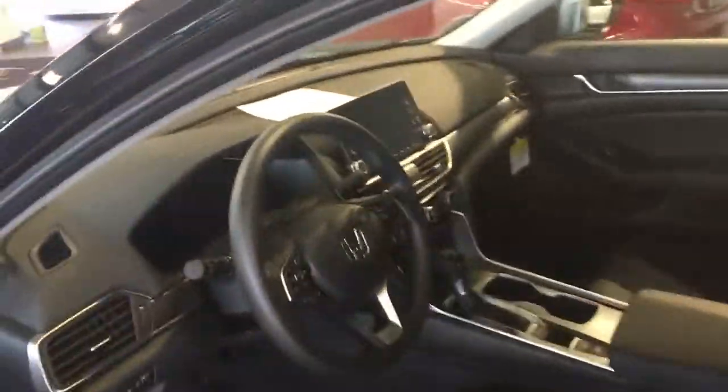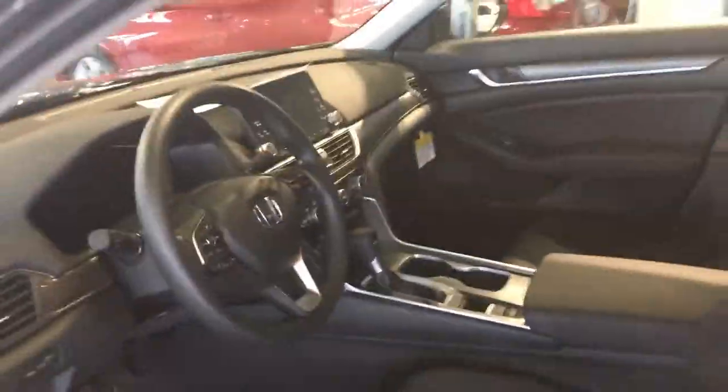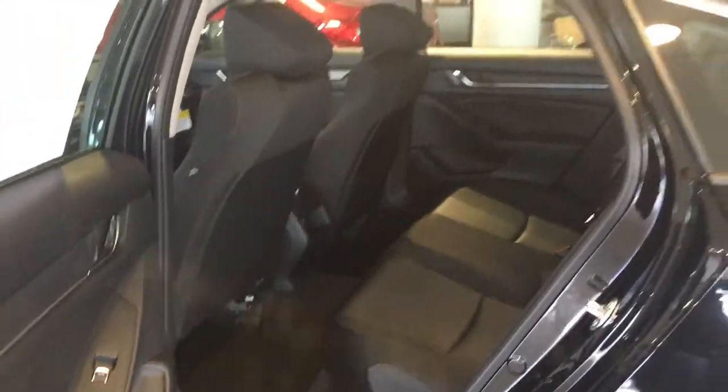Step into a totally redesigned interior, steering wheel mounted controls, display audio system, electric parking brake. Look at the leg room in the back here. Just a beautiful, beautifully designed car.